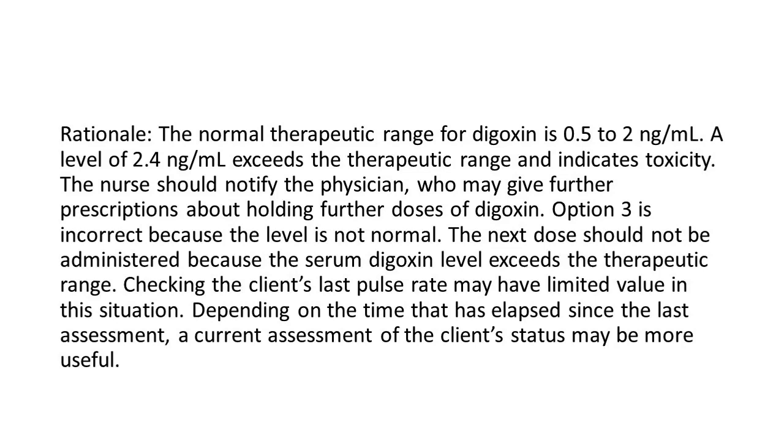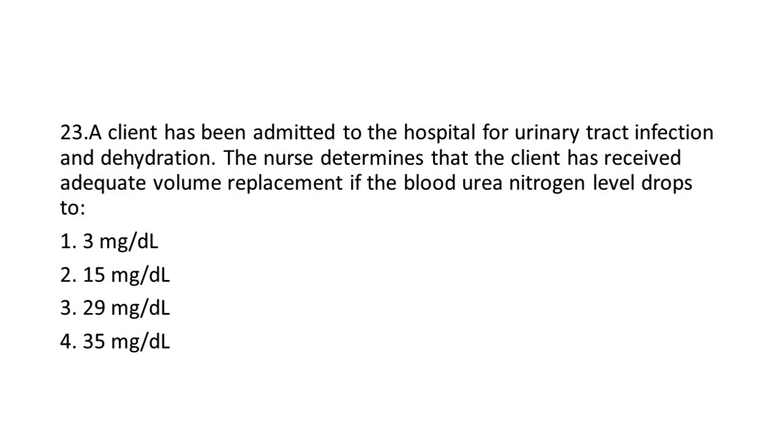23. A client has been admitted to the hospital for urinary tract infection and dehydration. The nurse determines that the client has received adequate volume replacement if the blood urea nitrogen level drops to 1. 3 mg per deciliter. 2. 15 mg per deciliter. 3. 29 mg per deciliter. 4. 35 mg per deciliter.